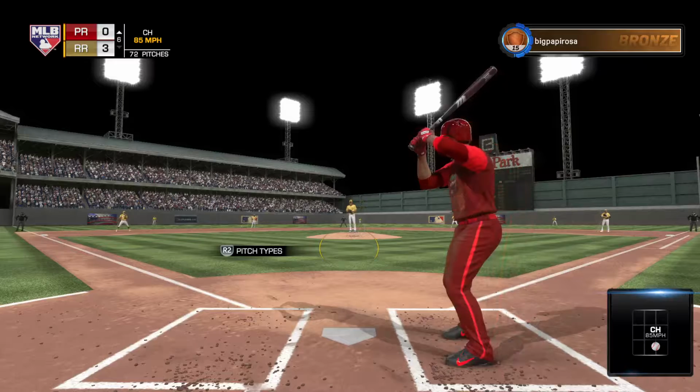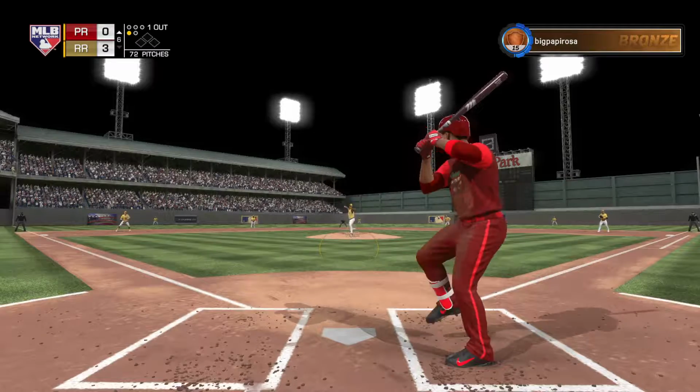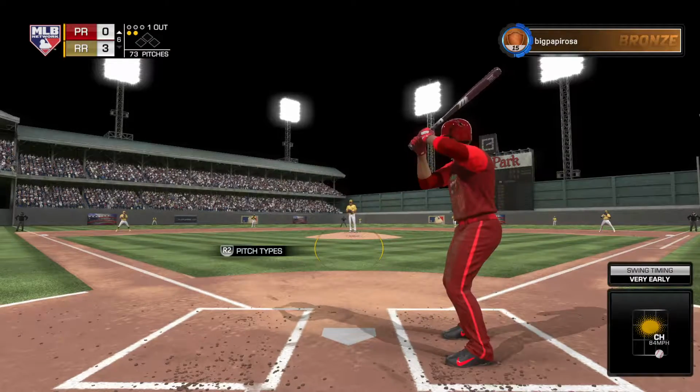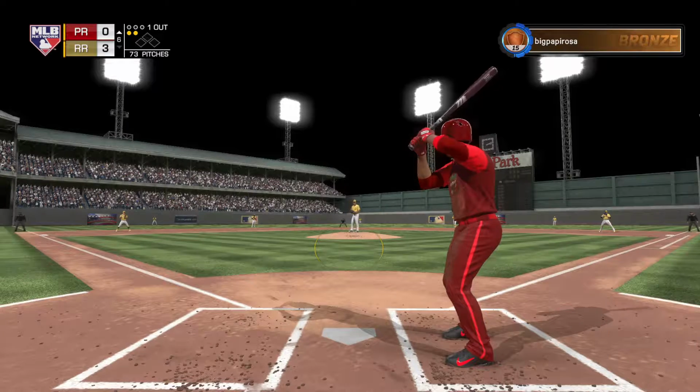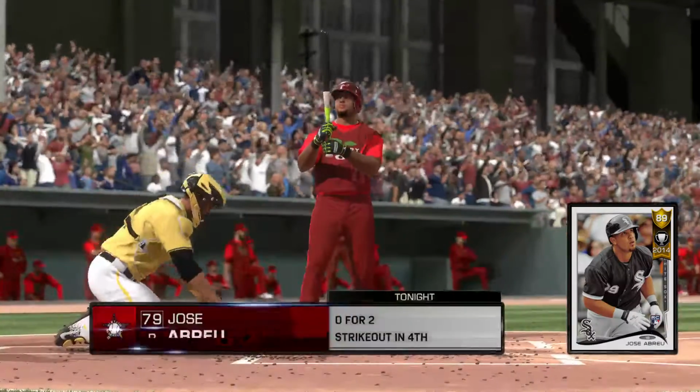Drops in a strike to start the at-bat. 0-1. That's a big pitch right there. It could change the at-bat. When you're facing a good hitter like this, that first pitch, strike one, is so important as to who's going to control this at-bat. Right now, pitcher's got the advantage. This guy's one of the great pitchers in the game. When he's pitching from 0-2 counts, hitters don't have a chance.